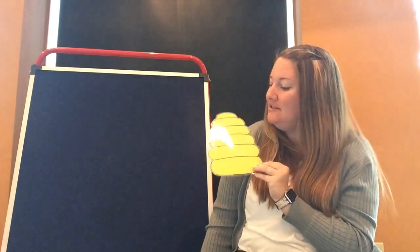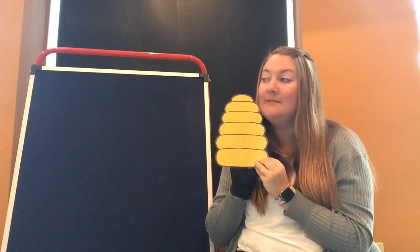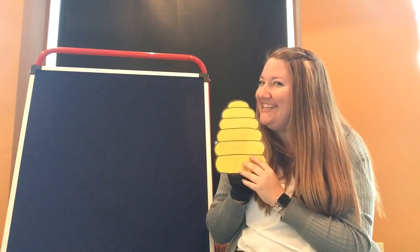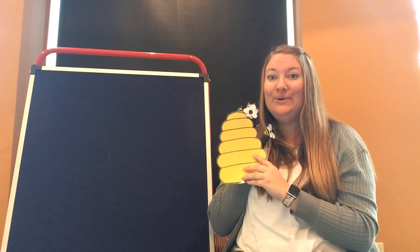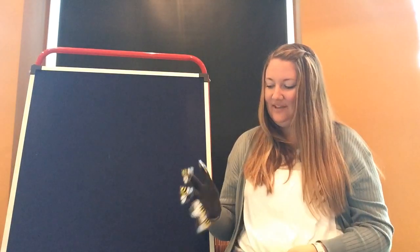I have a bumblebee finger play for us to try. All right, so here is the beehive. This is where bees live. But where are all the bees? Hidden away where nobody sees. Watch and you'll see them come out of the hive. Ready? Let's count them. One, two, three, four, five. That didn't work. Let's try that again.